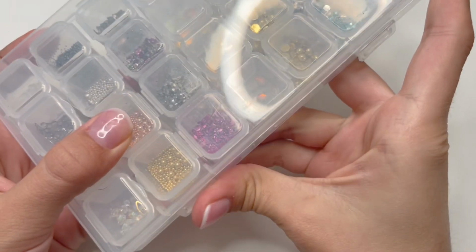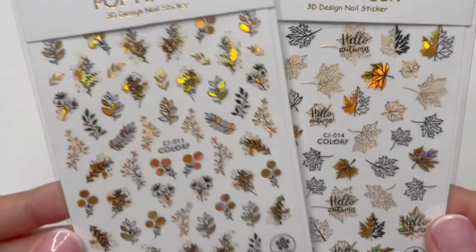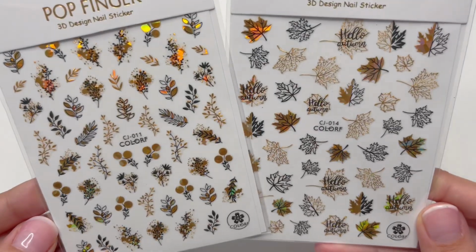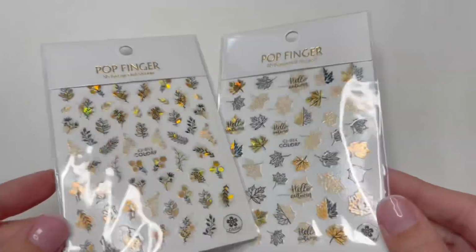So that's what everything looks like in the decorative kit. So let's take a closer look at the nail stickers. As you guys have known, you already seen this in the New Year set, but these are really pretty. I love the metallic reflectiveness of these.